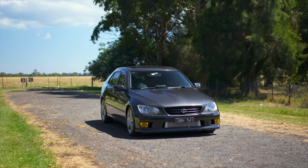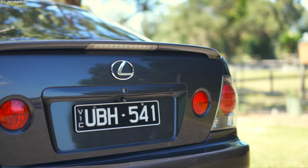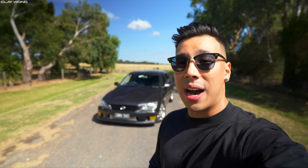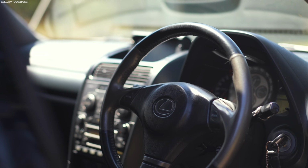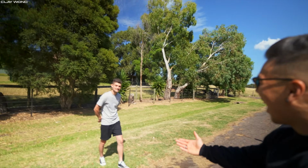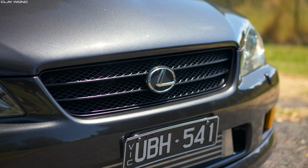However, under the skin of this car is a fully built and forged big turbo 2JZ engine, and it's making 520 rear wheel kilowatts of power. This is a monumental build, and I can't wait to see how it drives. And I'm here with the owner of this car, Sam. How are you going, man? How are you, man? Can you tell us a little bit about your pride and joy over here, man?